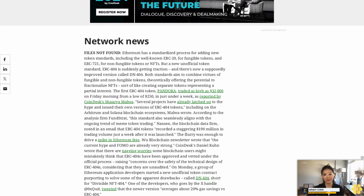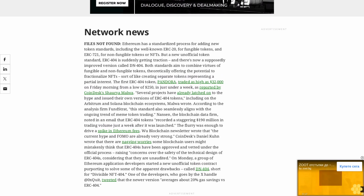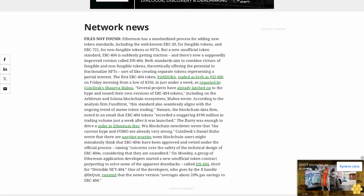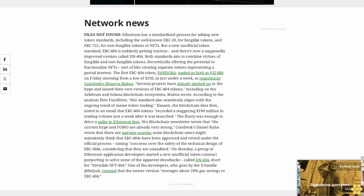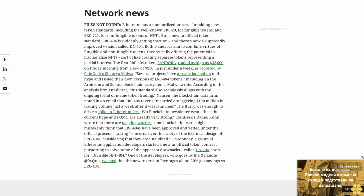On Monday, a group of Ethereum application developers started a new unofficial token contract purporting to solve some of the apparent drawbacks, called DN404, short for Divisible NFT 404. One of the developers, who goes by the X handle @XeroxQuit, tweeted that the newer version averages about 20% gas savings versus ERC404.